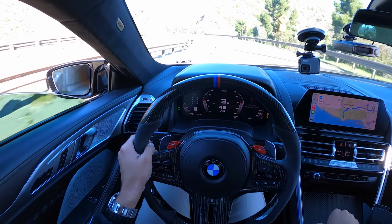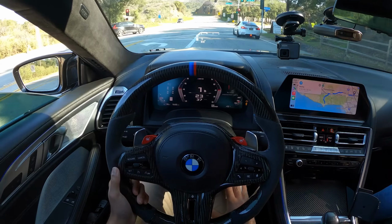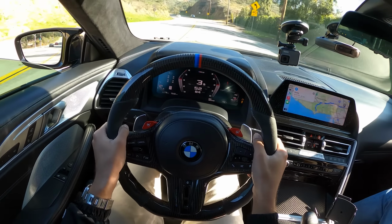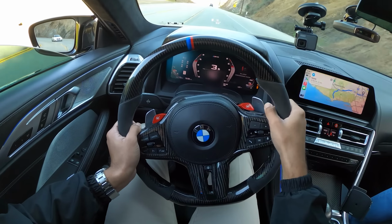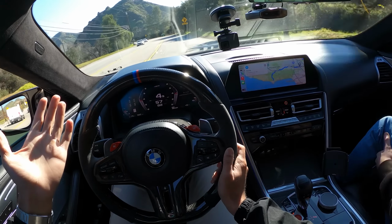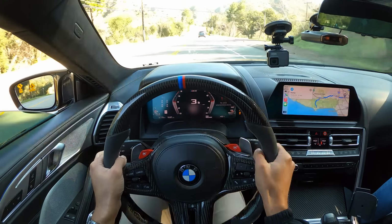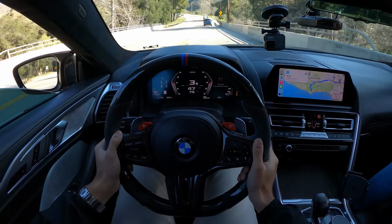Oh my God. The downshift sounds wild, man. Jeez. You don't feel like you're driving an almost 1,000 horsepower car. You know, it feels like you're driving a stock one. Oh my God. This car is insane.